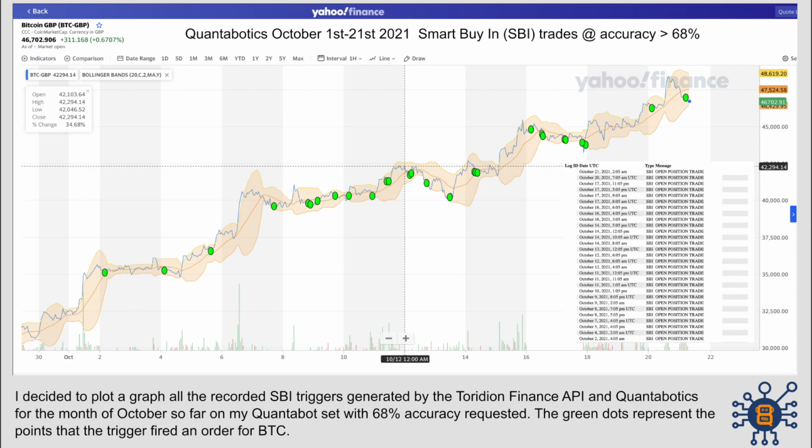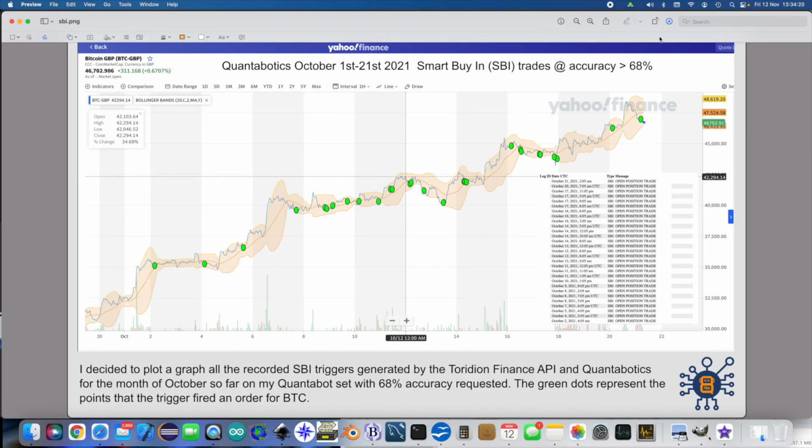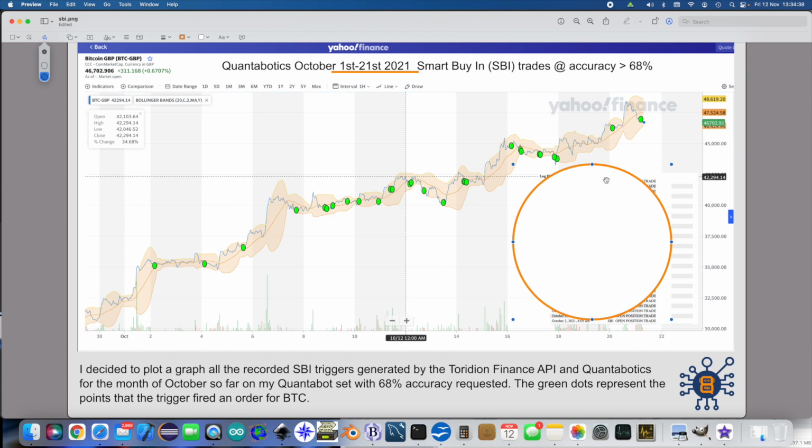Let's take a look at a chart of SBI triggers from the first 3 weeks of October, and see where SBI was triggering with the settings that I was running. Again, I'll come back around to the settings in a minute. Let's just have a quick look at the actual trigger points that were issued for the first 3 weeks of October. Let's pull up the chart. I've put my little drawing tool on. So this is from the 1st of October to the 21st of October 2021, and it's actually trades from my own bot that I use for testing purposes.